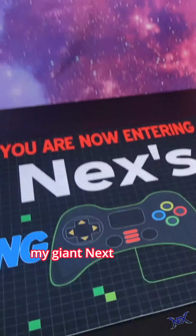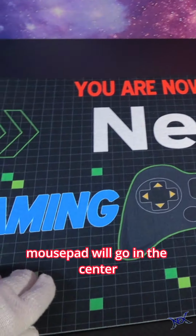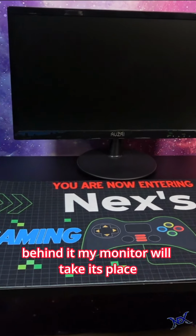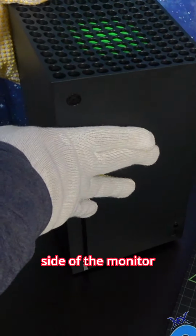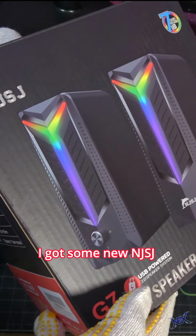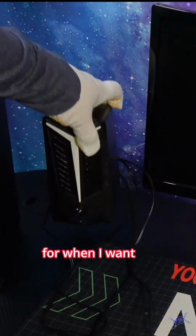My giant Next Gaming Zone mousepad will go in the center. Behind it, my monitor will take its place. My favorite gaming console, the Xbox Series X, will go on the left side of the monitor. I got some new NJSJ gaming RGB speakers for when I want to enhance my audio.